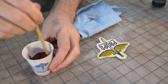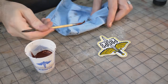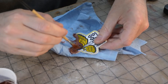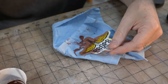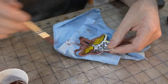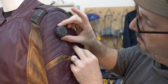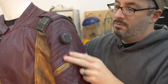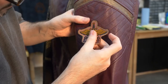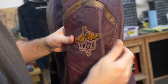This is the dirty red, dark red water that I used on the glove to darken it. And I want to darken this a lot. It's not too bad. This is mostly water, so this is probably going to dry lighter. We'll find out. The good news is it isn't like crazy bright white anymore. That looks awesome.